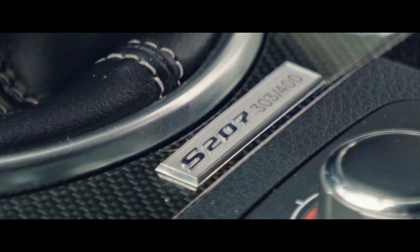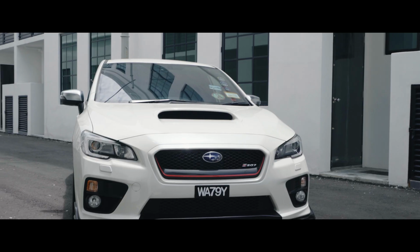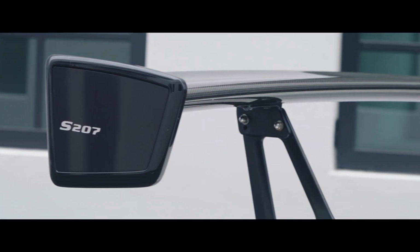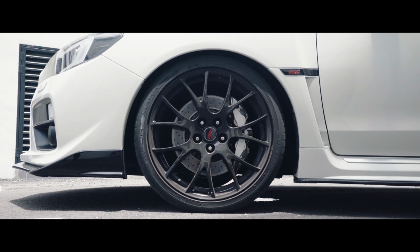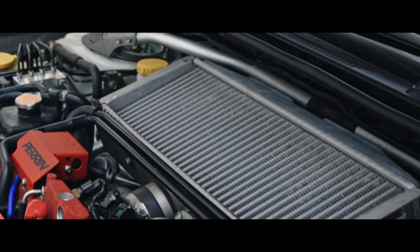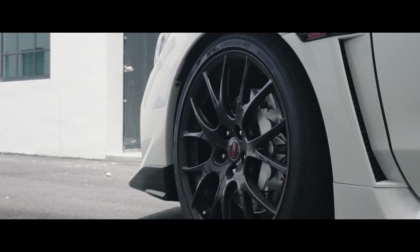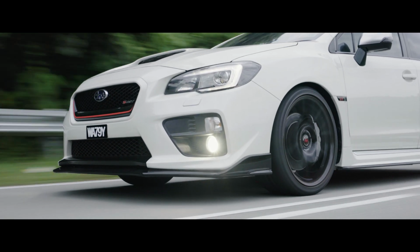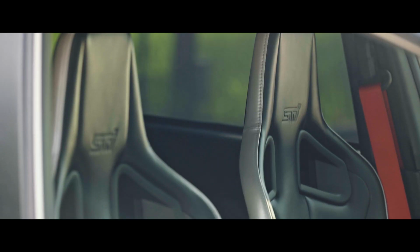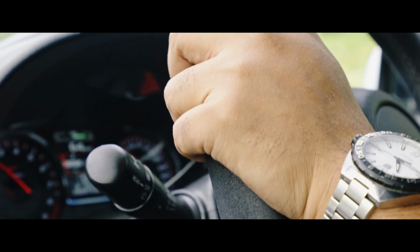On the outlook, the S207 comes with a sweet-looking STI front splitter, rear carbon wing, 19-inch BBS wheels to fit those huge 6-spot brakes up front and 4 pots on the rear. Underneath, you'll find stiffening braces front and back to make the chassis stiffer, and STI-tuned Bilstein suspensions to make the ride something else. What I do love and really appreciate though are these Recaro Sportsters and Alcantara steering wheel that makes the experience of being inside all the better.